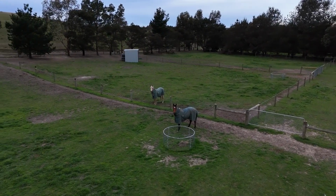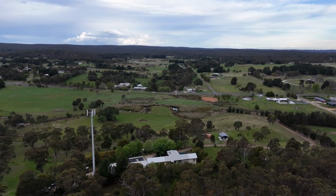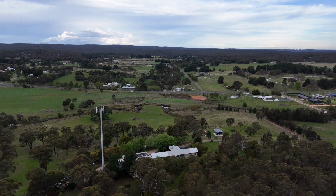A short drive will have you in the township of Smythesdale and you're only 15 minutes from Delacombe Town Centre and an easy commute to Ballarat.